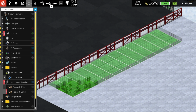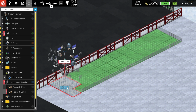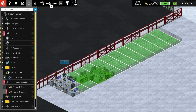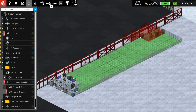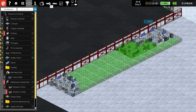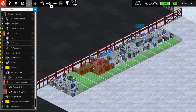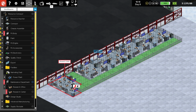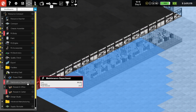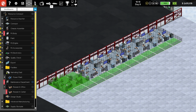Research center. Let me get some research centers. Okay. I mean, I really dislike the shape of these buildings. I'm not gonna lie. I mean, there must be an optimum way of setting them out. I just don't know what it is. I have not got the foggiest idea what it is. All right, get rid of that. And research center, another research center. Can I get another one?